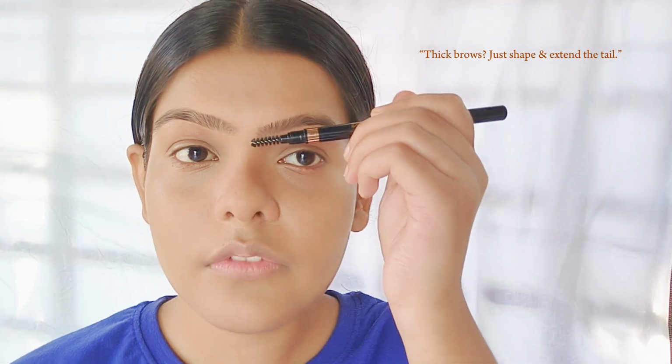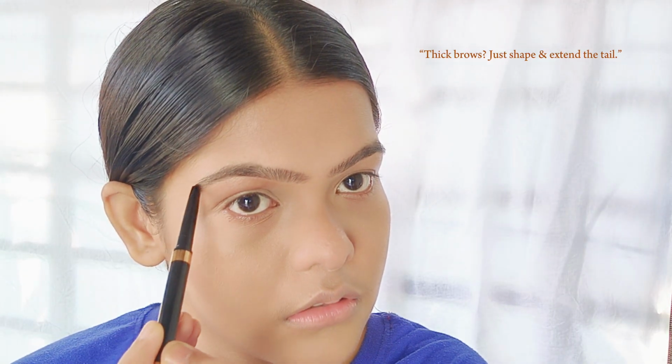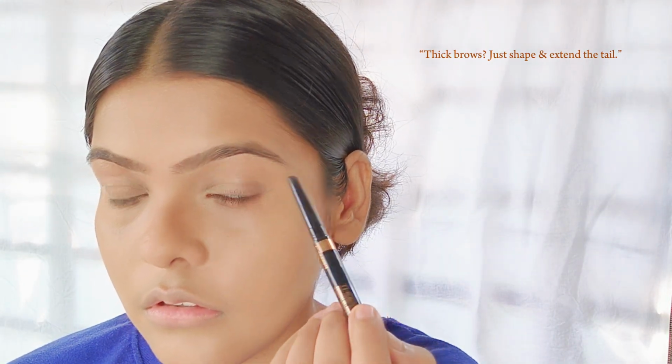My brows are already thick, just shaping and making them a bit longer. Using these two blush shades on cheeks and a little bit on the nose for that soft vibe.